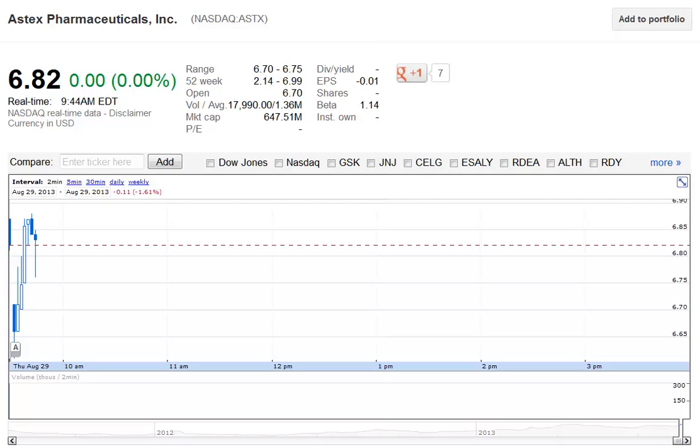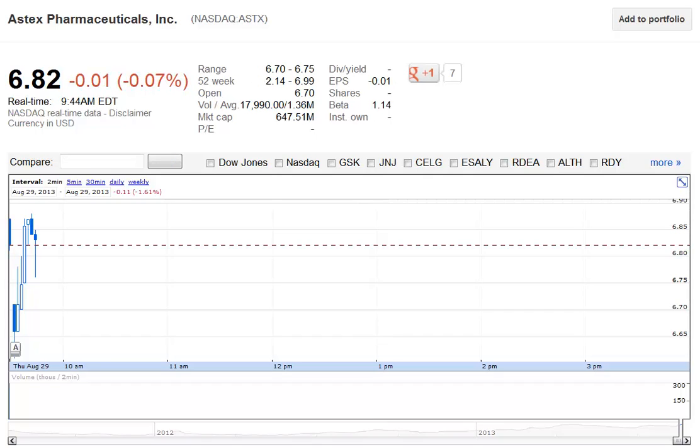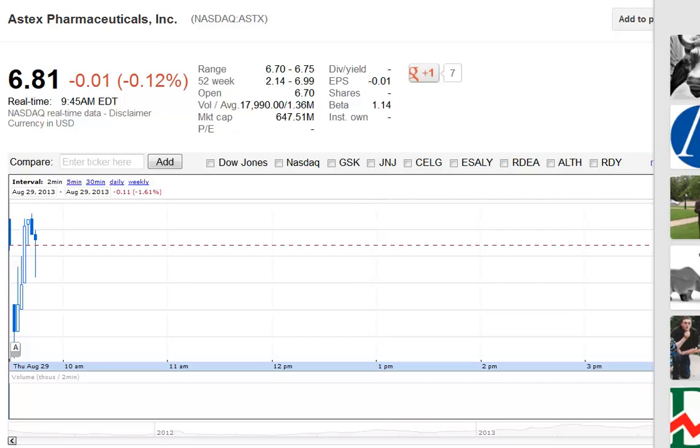It's right there. It's starting to drop down quite a bit. We're going to sell off right now at 682 for any of you guys following the trade. Sell off right now. Grab up your little profit and wait to get back in.